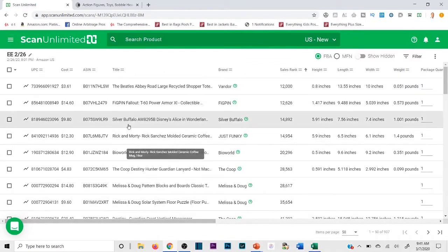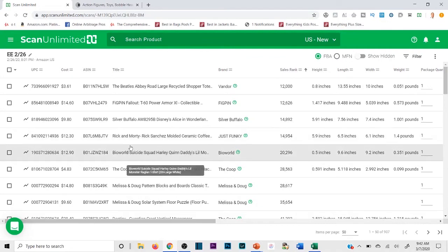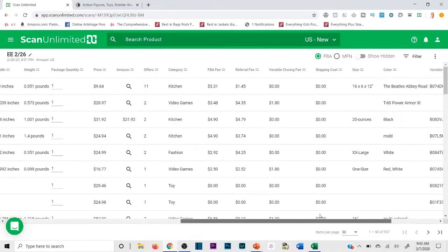I looked at Fallout. I think it was a bad one. I actually bought this Silver Buffalo one before, and it's currently on its way to FBA. Should be received any day now. I think I looked through the BioWorld and the Rick and Morty. I looked through Rick and Morty. I feel like that was a bad product, or maybe it was out of stock last time.